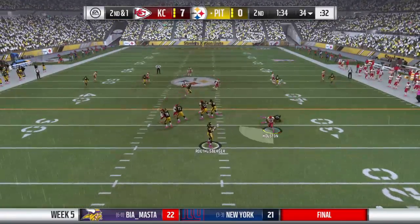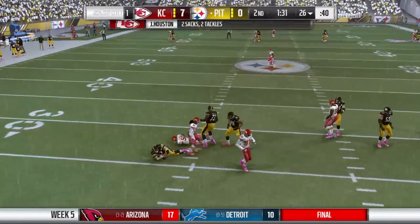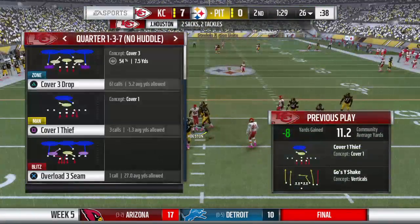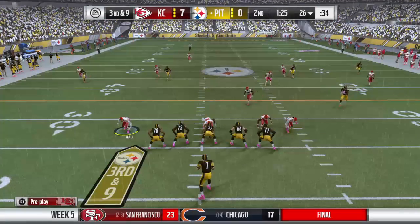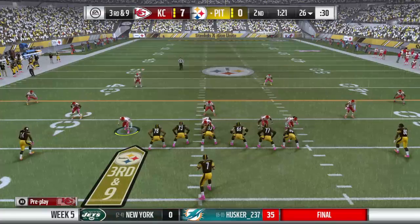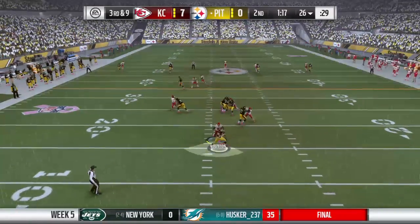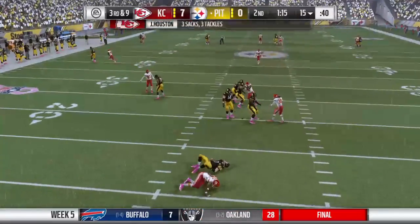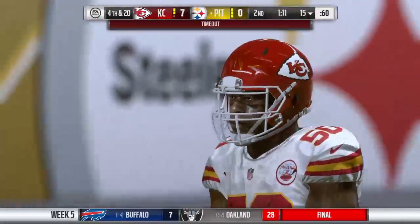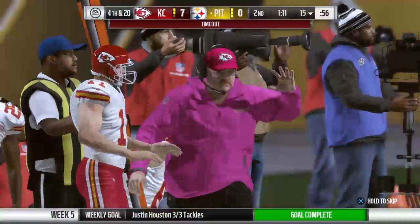Now Roethlisberger to throw on second down. And no escaping this time as he'll go down. They got him for a sack. They get him for sack number 9 now on the year. On third down, Roethlisberger. And pressure coming, and they got him once again. Justin Houston in there to sack him, and that is 10 for him now on the year.